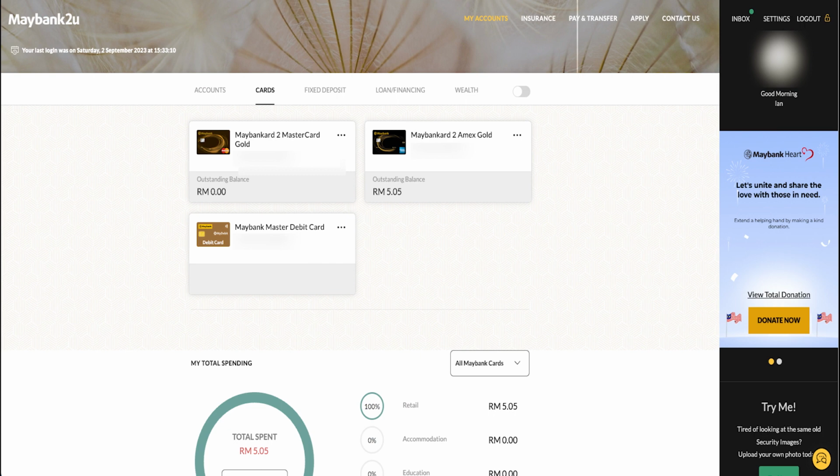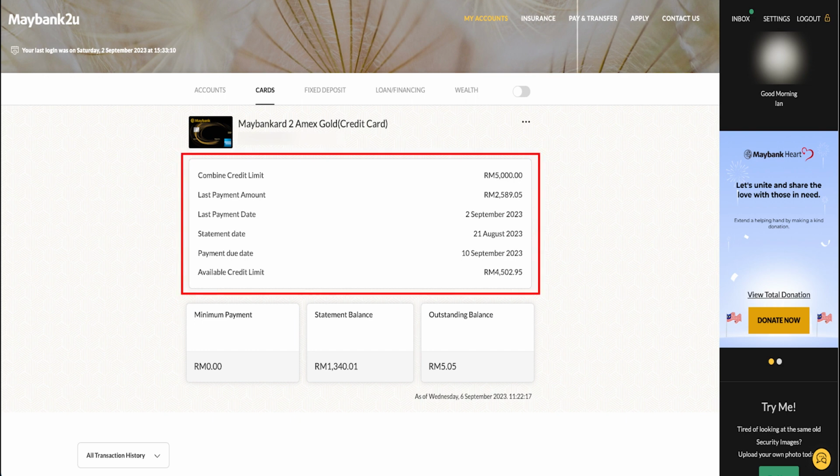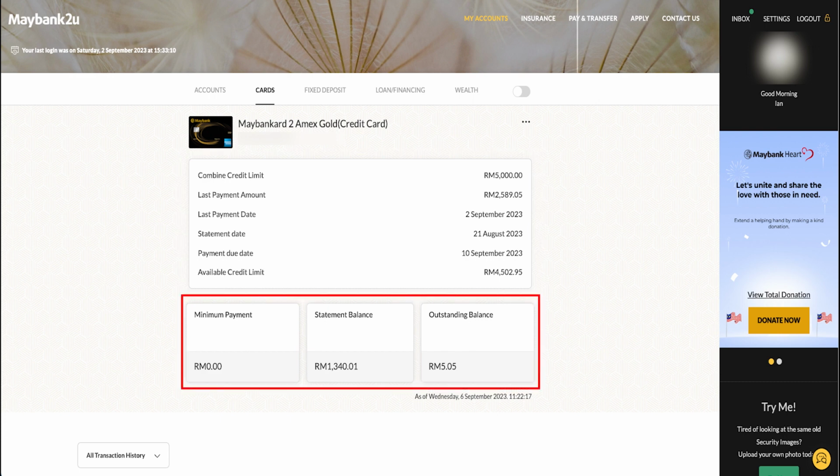Now, how to settle outstanding balances. After you have logged in your M2U website, go to Cards here and then click the card you want to settle. In this case, we'll use the Amex card as an example. So here you can see your combined credit limit, last payment amount, last payment date, statement date, payment due date, and available credit limit.